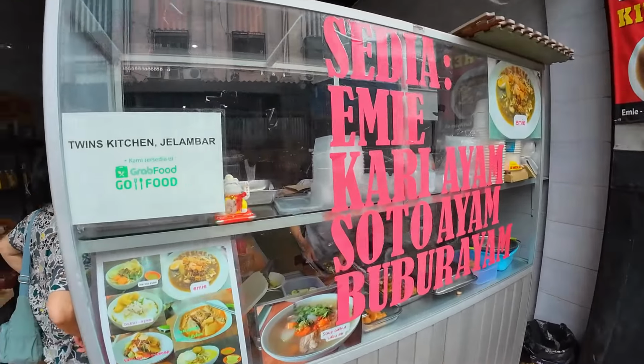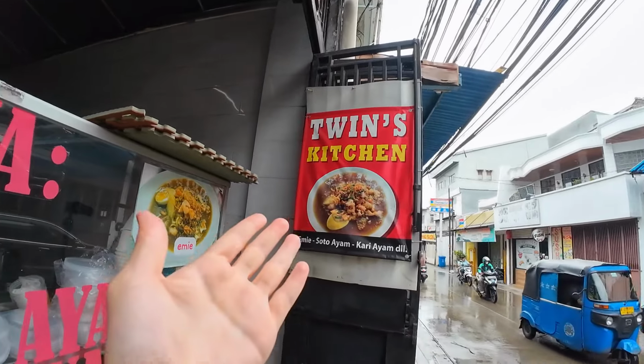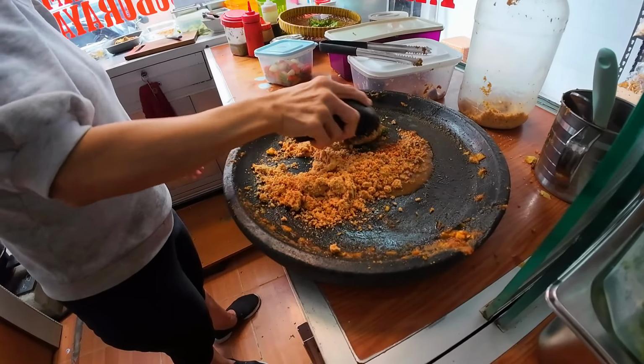This is our second place today. We're eating curry, Indonesian curry. So my mom ordered lontong tahu, which is fried tofu together with condensed rice. I'm going to order the curry. They're making a peanut sauce out of this.